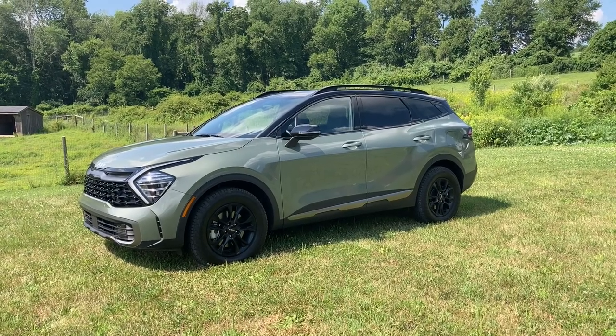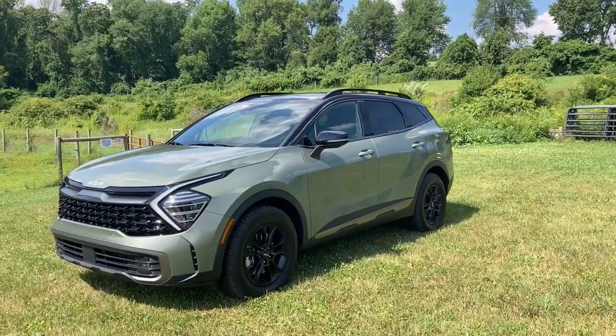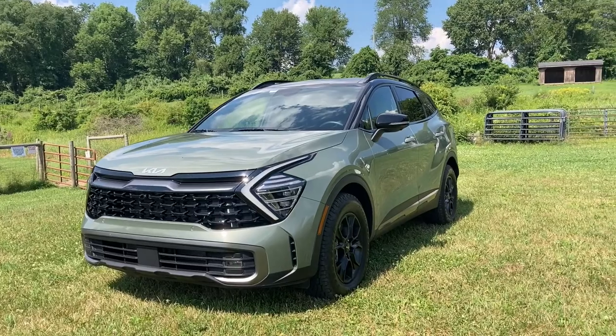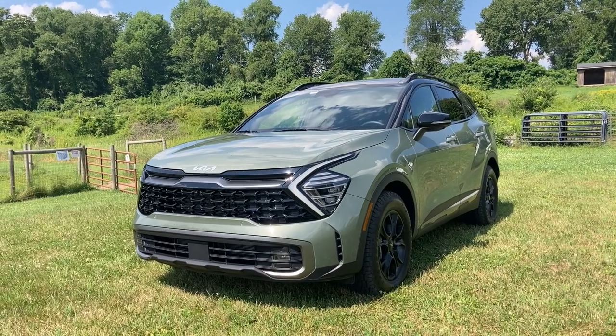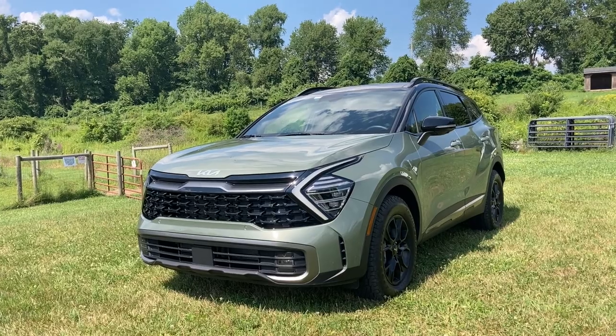Hey, is it hot enough for you? How about something really steamy? Yeah, that's right. Woo boy! It's hot out here. Or is it just the car?